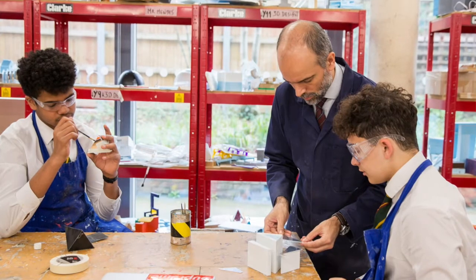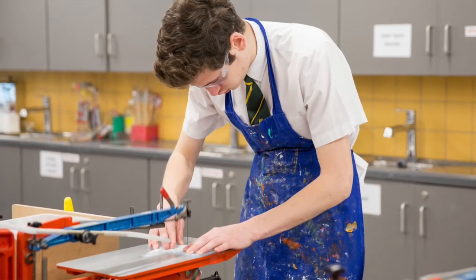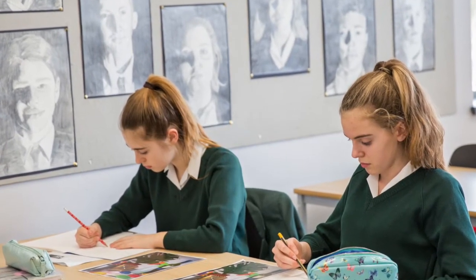In the art department, teachers encourage all students to discover their own personal styles, which students can do by using all the great facilities, which include a 3D printer, a laser cutter, darkroom for photography, a screen printer, ICT suites, a design workshop, and a lot more.